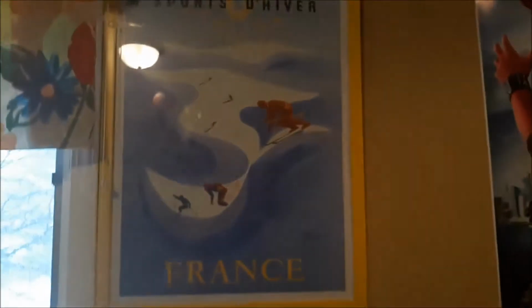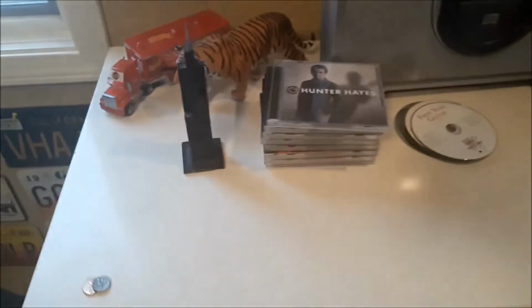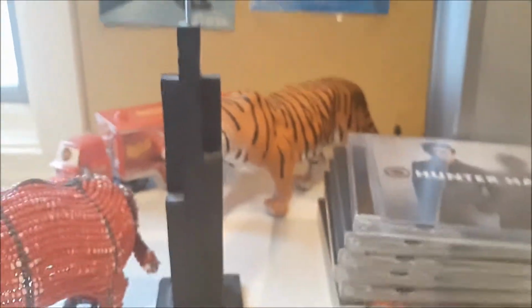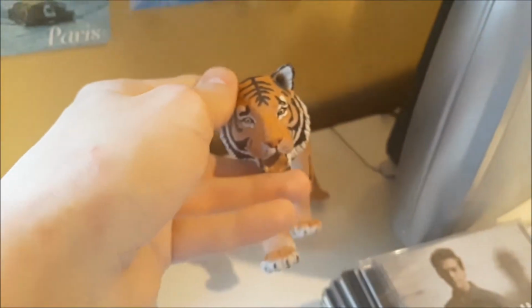And I have another poster from France, as you can see. And down here, I have this interesting thing that people in Africa make, these animals made out of beads, and they're really pretty cool. And I got this model of the Sears Tower that is in Chicago, and I got this tiger also from South Africa, and I think it's pretty cool. I still have it, so yeah.